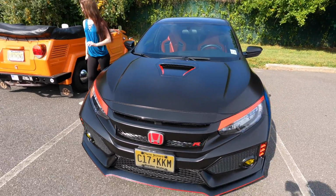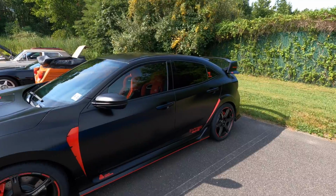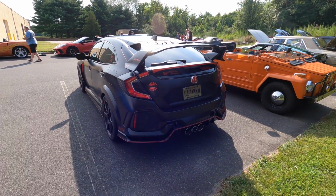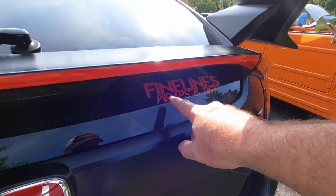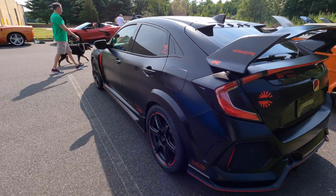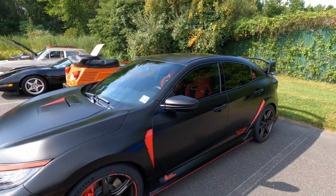I was talking to the owner of this car. Again, I don't want to say it's a love-hate car, but a lot of people really like these cars. Others, not so much. It's the Civic Type R from Honda. It's the fastest front-wheel drive car ever to run around the Nürburgring. Really cool car. This was wrapped by a friend of mine, CJ, at Fine Lines Wraps and Tint, and he uses a tint company that I've used as well, Shades of Gray, outside of Philadelphia. Really nice job. Really cool wheel on it as well. Really unique, good-looking Type R. So again, love or hate.